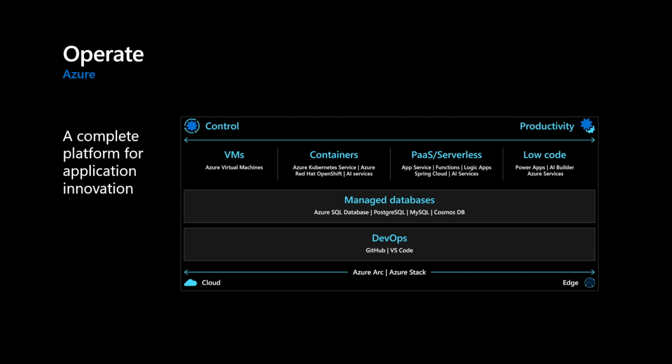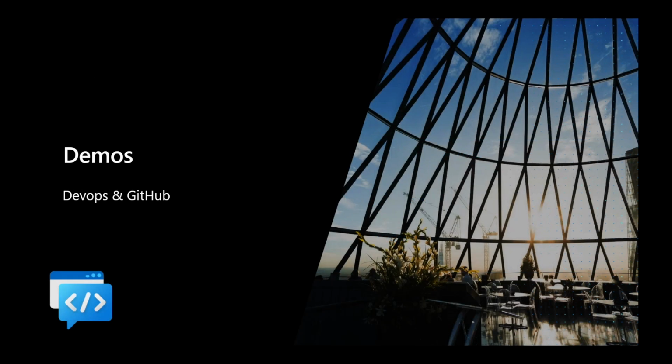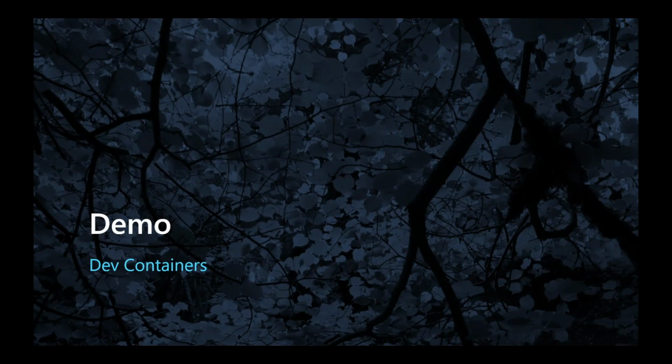So, having talked a bit about what DevOps is in Microsoft, and comparing the two platforms that we have, I just wanted to show you a few of what I think are the more innovative features that are not intrinsically tied to GitHub necessarily, but have come out of that GitHub acquisition and the VS Code team in particular. So the first thing I wanted to look at was dev containers, because I'm a huge fan of dev containers.